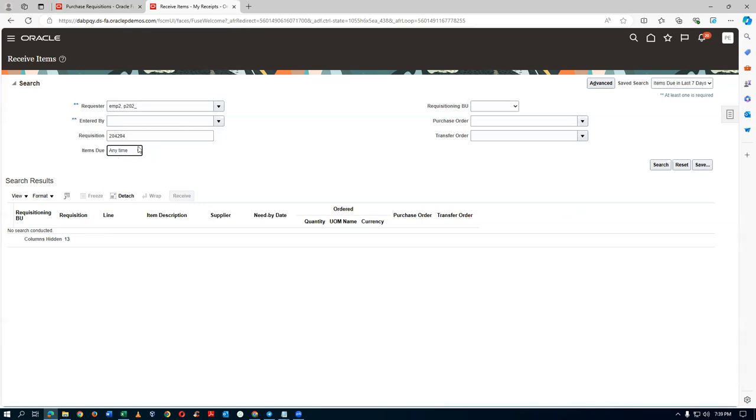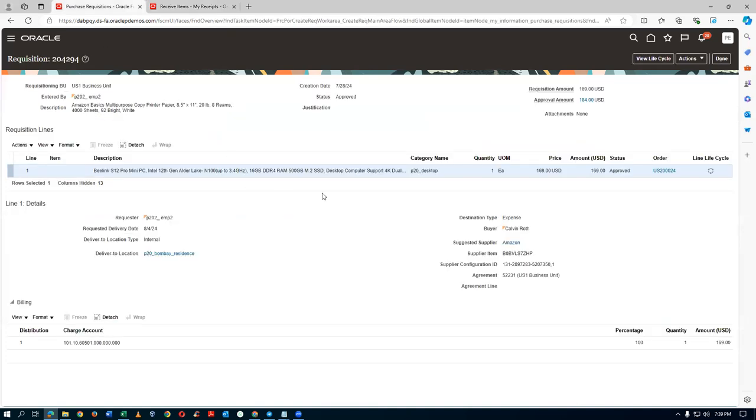So we will receive your supply chain shipment category. Directly you can receive here. This is the place where you receive, because Amazon has shipped to the Bombay residence. It is not sent to any of the inventory orgs. It has been shipped to the Bombay residence. Now we have already seen. Right, sir. It has been shipped to the Bombay residence, actually.